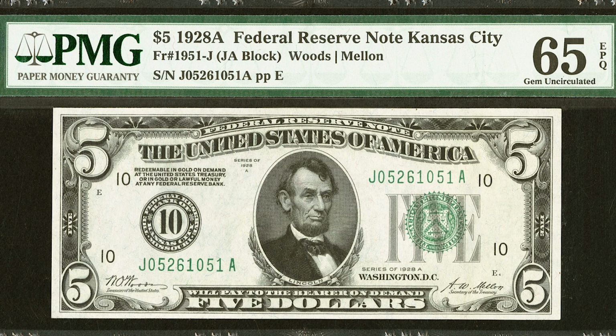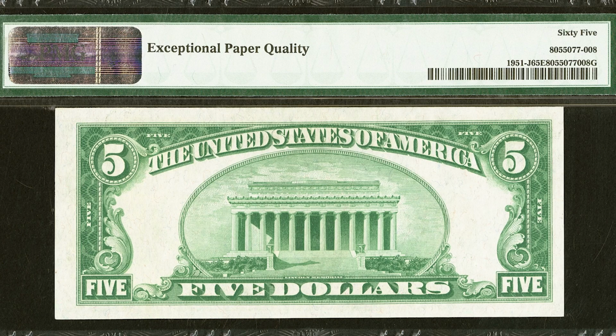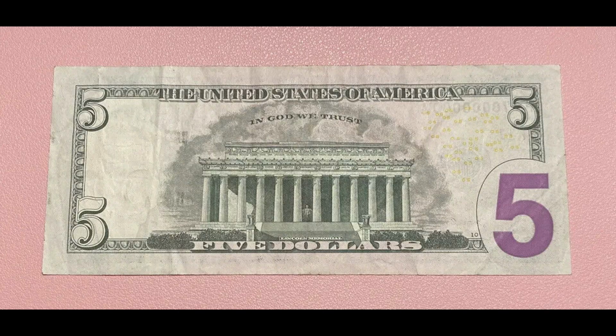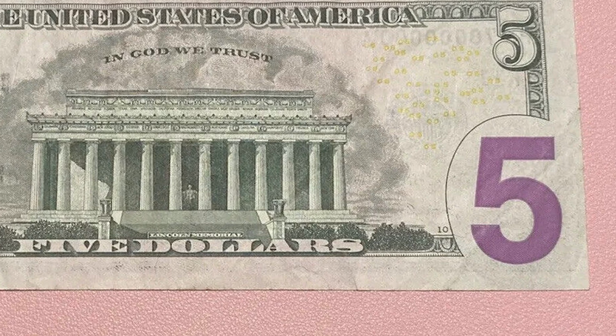Now, could you imagine coming across a collection or a rare $5 bill like this and being able to sell it for $780? Well, that's what this person did right here. If you have a 1928 $5 bill and it looks like this, then you're in for a treat because 780 bucks for this one.